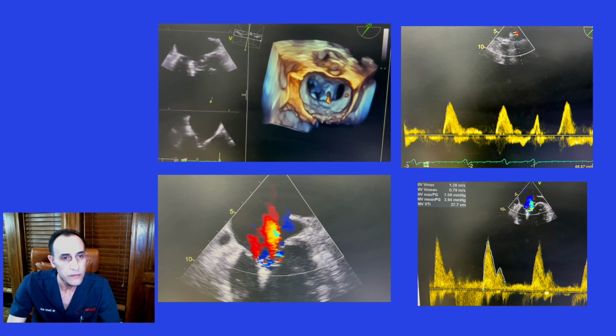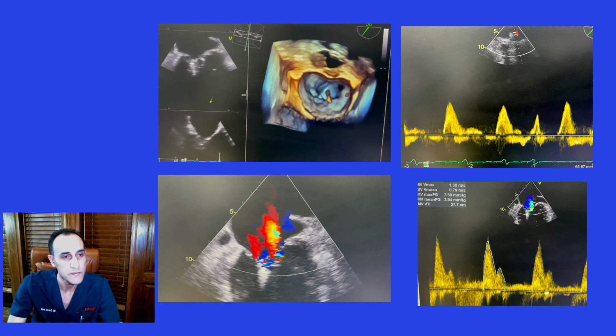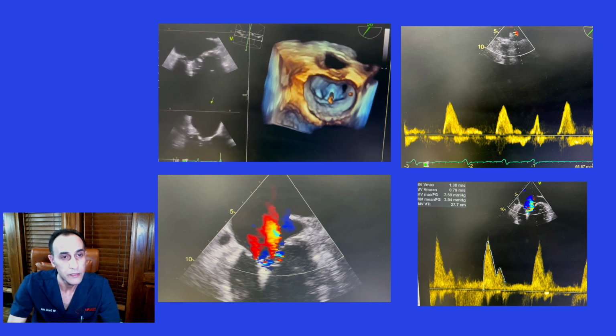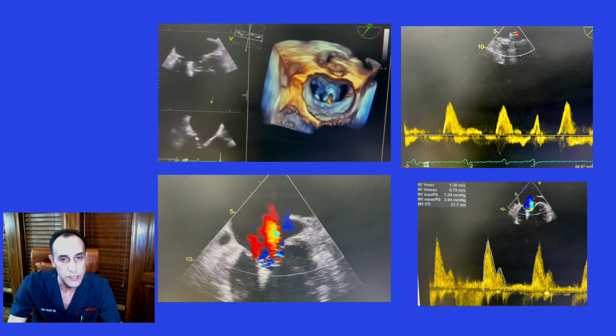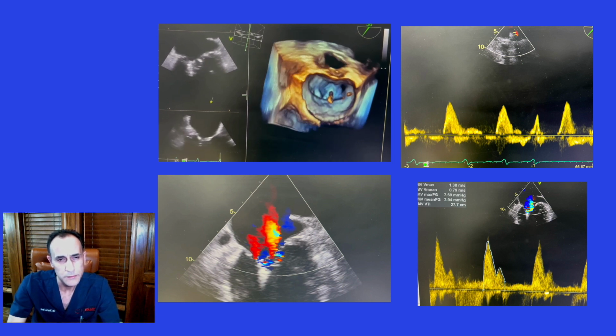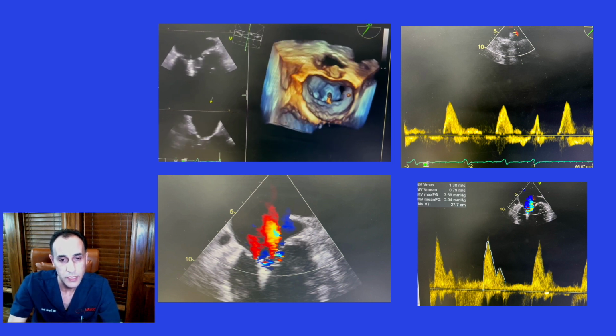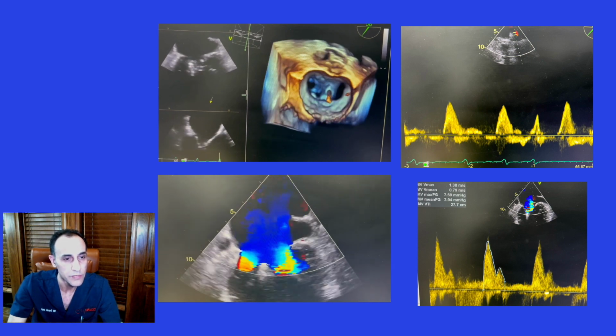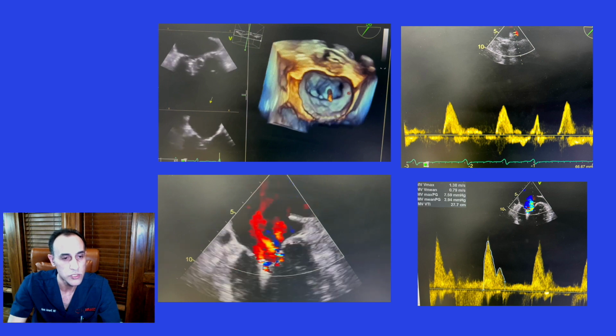Then we check the mitral jet, make sure we are bisecting the jet, and we have achieved some form of reduction. Also, we check the pulmonary vein reversal to make sure the reversal has disappeared, as you can see here. The other thing we check is the gradient. As you can see here, our gradient is about 3, which is not too far from the baseline gradient. And also we have achieved significant reduction of the mitral regurgitation jet.